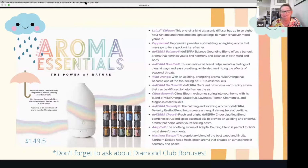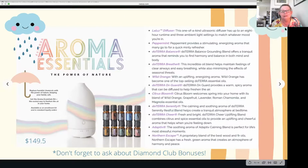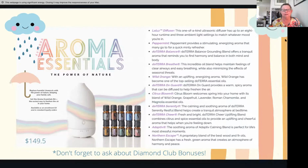I don't know. But here's one of the things I really love about these little kits too. I didn't realize until you posted it, Carrie, that you can do this as an enrollment kit with no enrollment fee. So this is a beautiful, beautiful set to start with, because you get that gorgeous La Luz diffuser and you get all these oils.